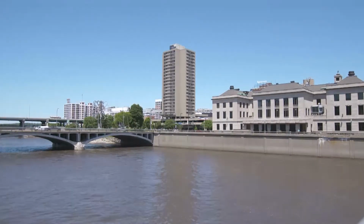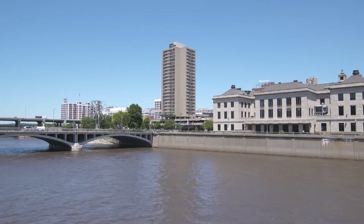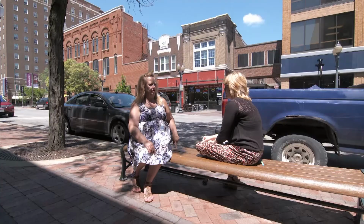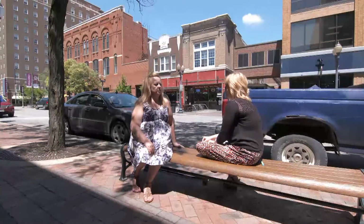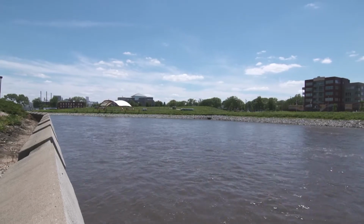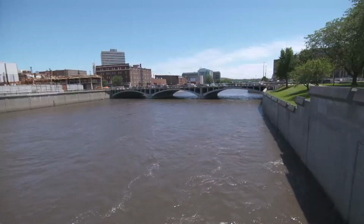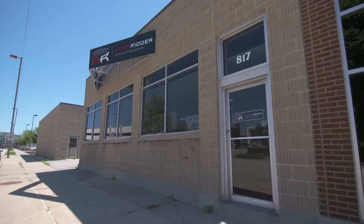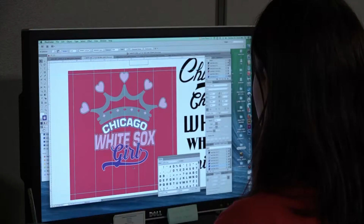Our next story brings us to lively downtown Cedar Rapids. Just up from the banks of the Cedar River, the downtown district is home to many small businesses. The river provides a natural beauty, but for many business owners in the area, it serves as a constant reminder of nature's power. Bimm, formerly Iowa Screen Print, makes licensed apparel for major and minor league baseball teams.